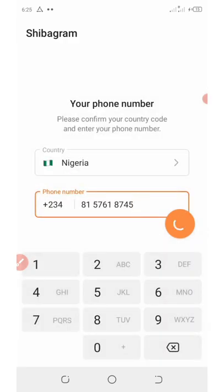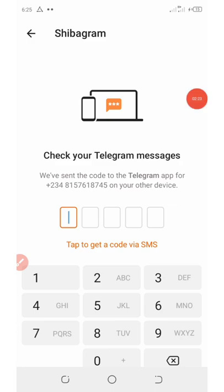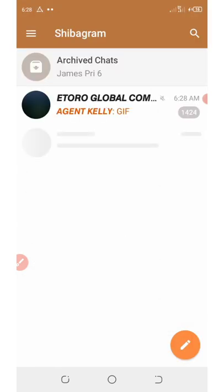They're gonna send a code to your mobile number to verify it is your mobile number. So it's just the same thing as Telegram. Here they have sent the code. You're gonna wait for the code. They said they have sent the code to my Telegram. Now I received the code, and I'm gonna enter it. Now they're gonna take you to the main dashboard. You see, this looks exactly like Telegram, so there is no difference.